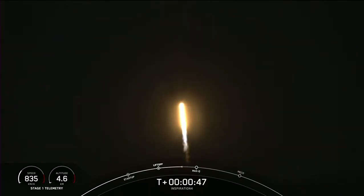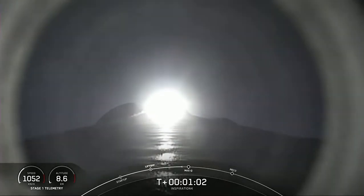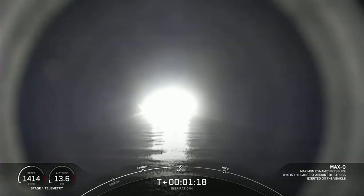We're into the throttle down, into the throttle bucket. Stage 1 throttle down. Throttling down in preparation for the period of maximum dynamic pressure. A minute into flight, Falcon 9 is supersonic. Max Q. Stage 1 throttle up. We're through the period of maximum dynamic pressure.